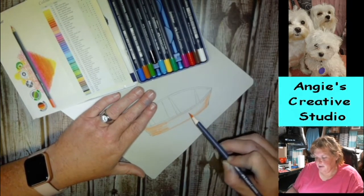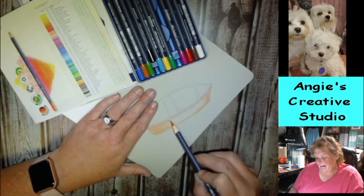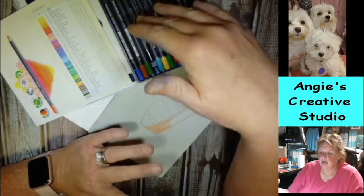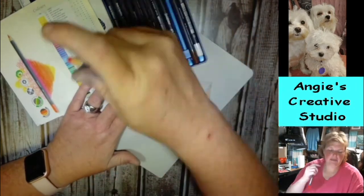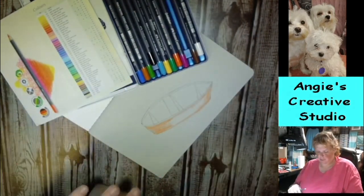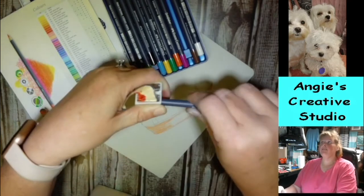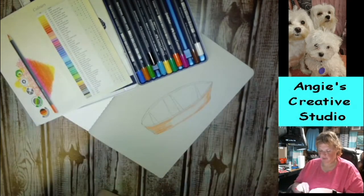Now, do I like these better than I do Prismacolor? Not really. Because they are so soft. I mean, they ain't vibrant like the Prismacolors are to me. But they are easy to lay down. And they are real easy to sharpen, even with a handheld.